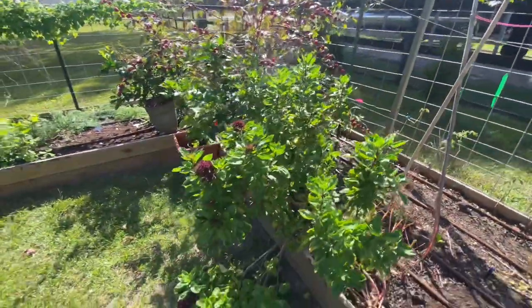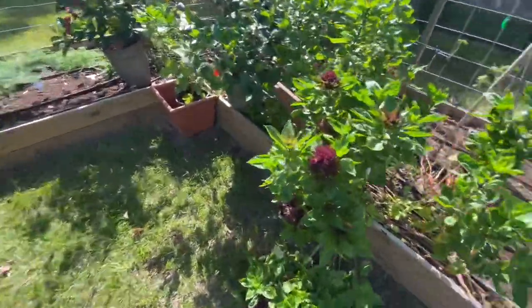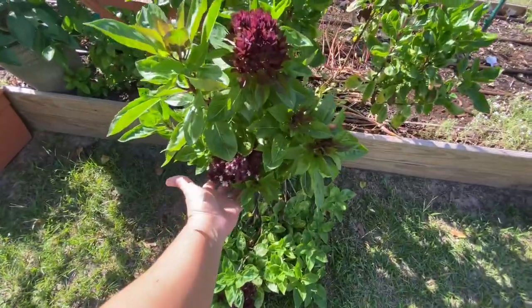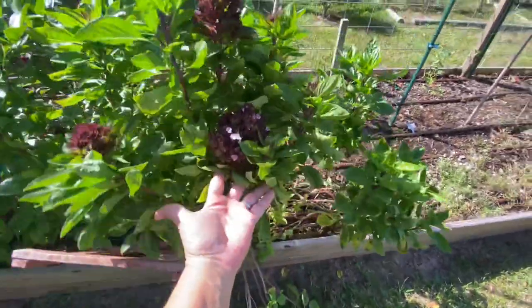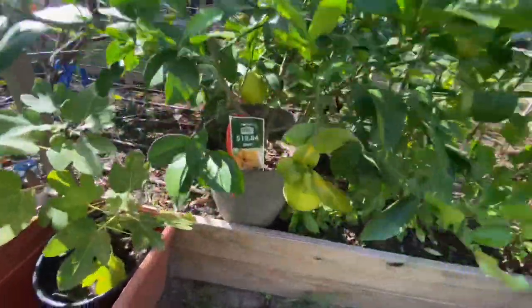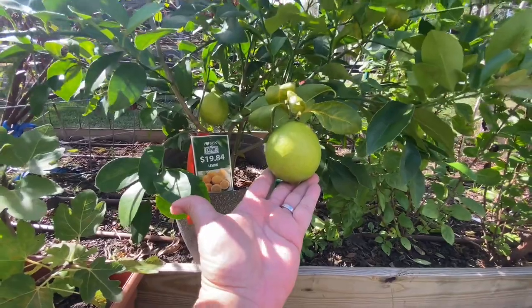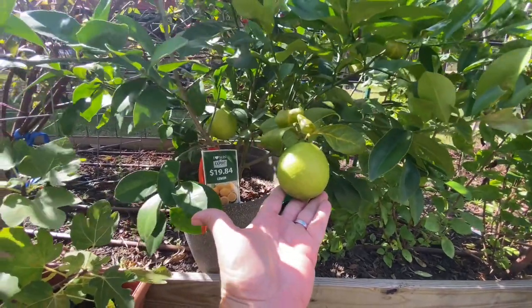Cardinal basil is getting huge, and it looks great, but it's getting gigantic. The flower heads are kind of weighing the whole plant down. It's not a horrible thing. It's beautiful. My improved Meyer lemon here. Look at these lemons. They are almost yellow. I'm super excited about that.